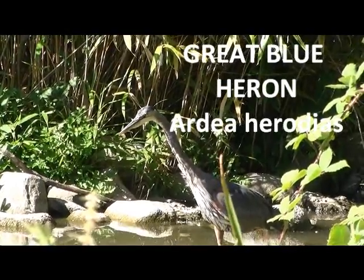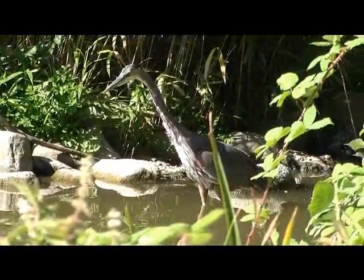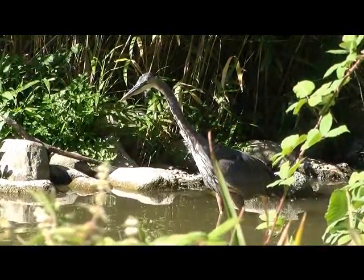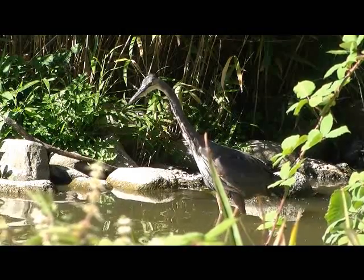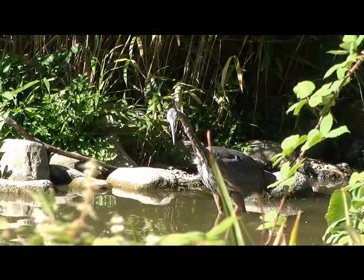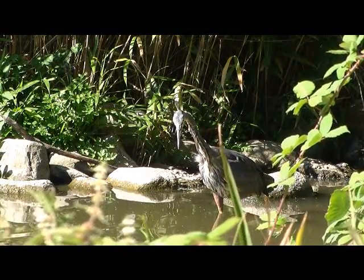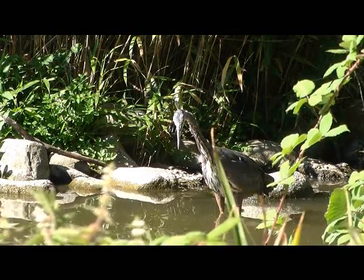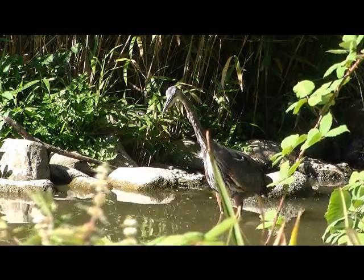Alright, what we're seeing here is a great blue heron. Now, he's not moving at all. He just stands in the water perfectly motionless and waits to see something in the water. There you go, he moved, he saw something. He plunges his head right down and tries to catch it. They're just ambush predators. They just sit there and wait till eventually something swims right by them and then plop, in the beak they go.